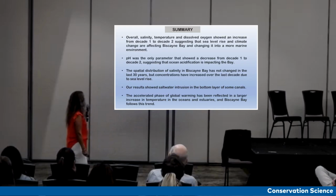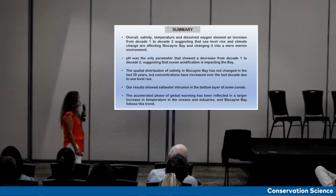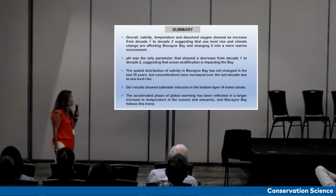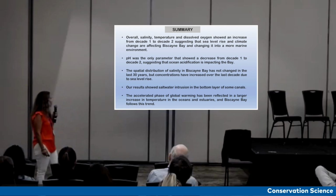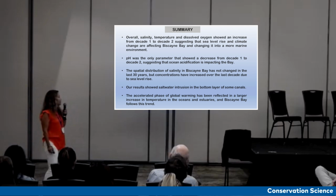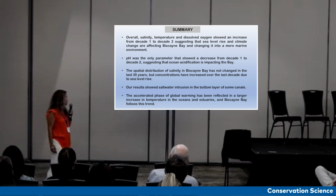Okay, so as a summary or conclusion, overall salinity, temperature, and dissolved oxygen show an increase from decade 1 to decade 2, suggesting that sea level rise and climate change are affecting Biscayne Bay and changing it into a more marine environment. pH was the only parameter that showed a decrease from decade 1 to decade 2, suggesting that ocean acidification is impacting the bay. The spatial distribution of salinity in Biscayne Bay has not changed in the last 30 years, but concentrations have increased over the last decade due to sea level rising.